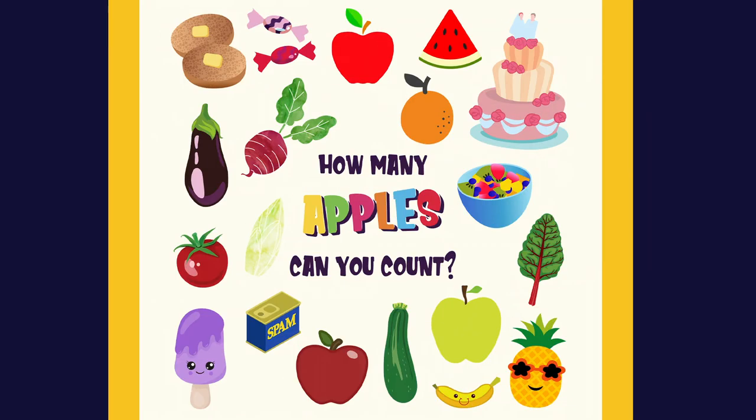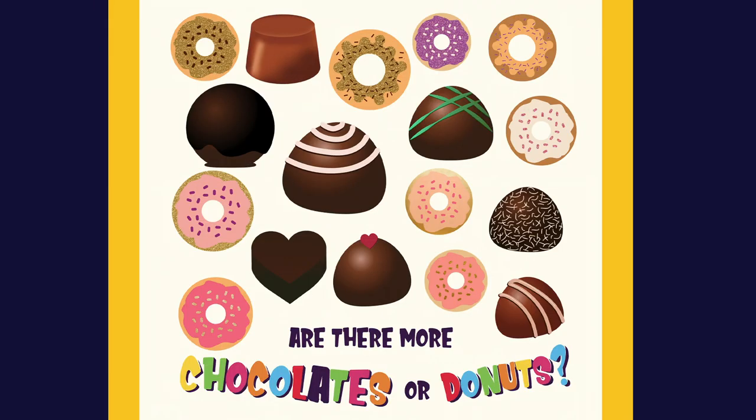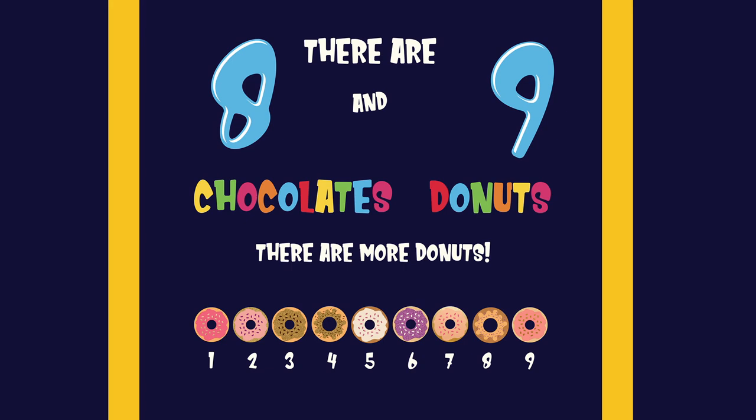How many apples can you count? There are three apples. One, two, three. Are there more chocolates or donuts? There are 8 chocolates and 9 donuts. There are more donuts. 1, 2, 3, 4, 5, 6, 7, 8, 9.